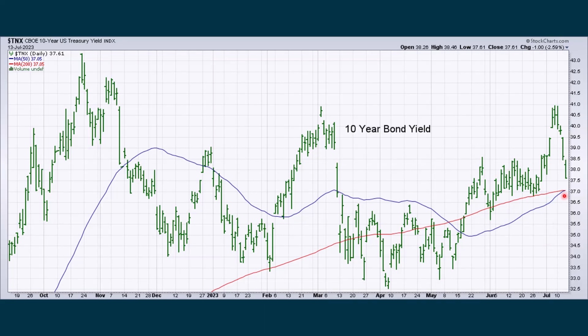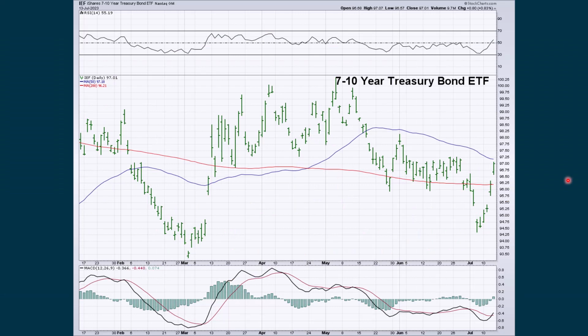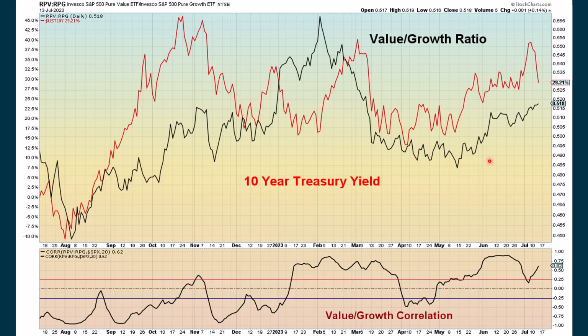Keeping an eye on bonds, after yields were really spiking up, they are now starting to come back down, where price fell below the 200-day moving average, and now price is starting to go back up. We could be getting ready to bump into the 50-period moving average. Looking at the value to growth ratio, that's the black line, and then we compare that with the 10-year Treasury yield, where it's really been coming down. The correlation between the two is starting to get stronger, where they had been getting far apart from each other.